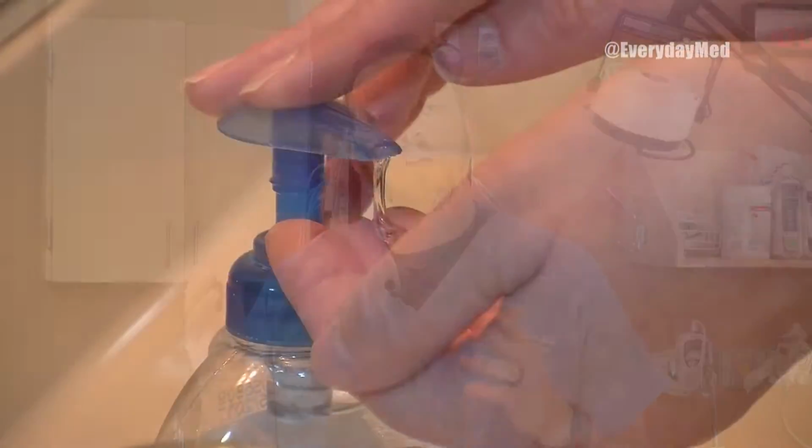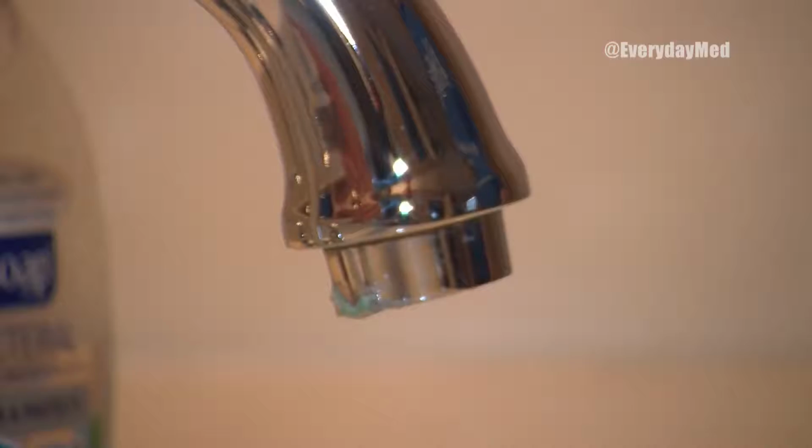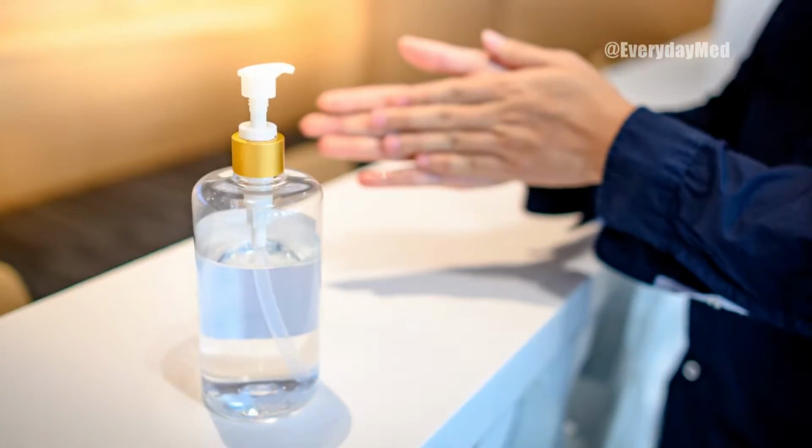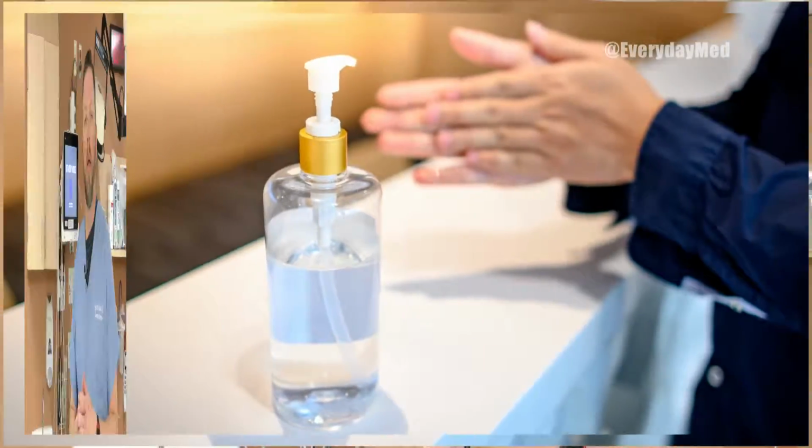That's the sink. Soap and water, washing your hands for 20 seconds, thoroughly scrubbing all surfaces of the hands and thoroughly drying those hands. If you don't have access to a sink or in between times, a hand sanitizer is beneficial, though not quite as effective.